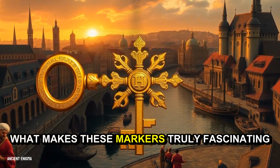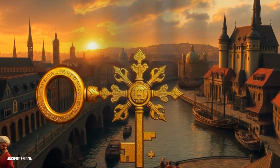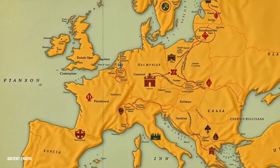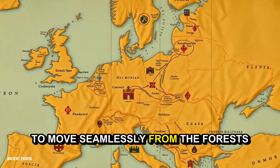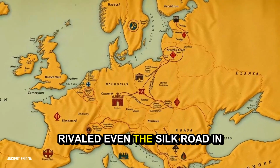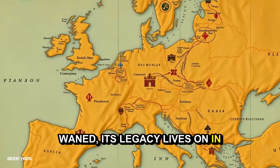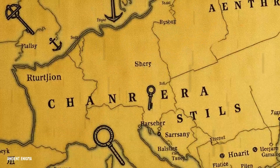What makes these markers truly fascinating is how they reflect the Hanseatic League's innovative approach to trade. Unlike earlier systems that relied on informal agreements, the League established standardized practices and symbols that were universally understood. This level of organization allowed goods to move seamlessly from the forests of Scandinavia to the markets of Flanders, creating a trade network that rivaled even the Silk Road in its complexity and reach. And while the League's power eventually waned, its legacy lives on in the cities and cultures it connected, as well as in the cryptic markers that once guided its merchants.